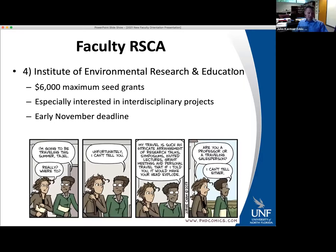Across UNF, we have about 17 centers and institutes that help to support research, scholarship, and creative activities. And many of them have their own grant programs as well. One which has been pretty successful at supporting faculty, and faculty being able to leverage that support for external funding, is what used to be called the Environmental Center and has been renamed the Institute of Environmental Research and Education. And they do have seed grants as well, usually to support interdisciplinary collaborations.